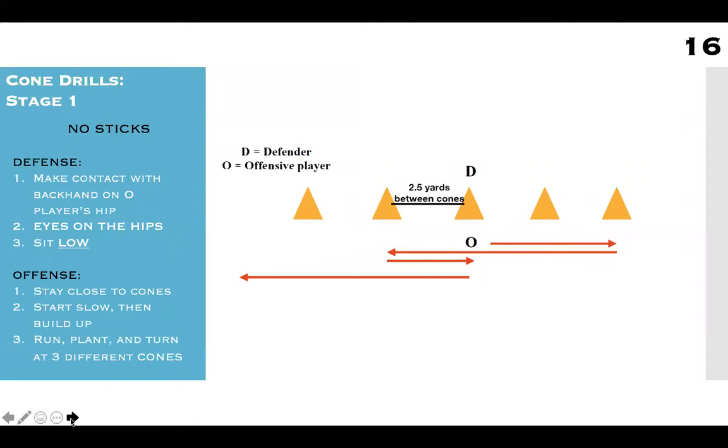This was a Michael Molster favorite, something that I continue to do, something that I coach, giving lessons, all of that. I use this, and it helps with just fundamental defense and something to help improve the 1v1. So the defense, your job is to go ahead and make contact with the offense. You want to sit low. Your eyes are on the hips. Always thinking hips.